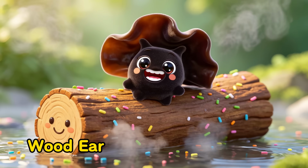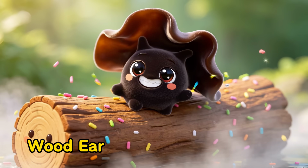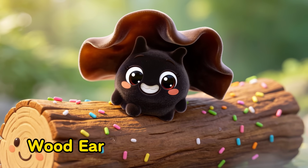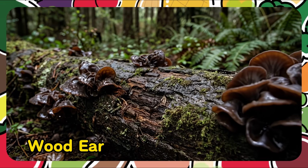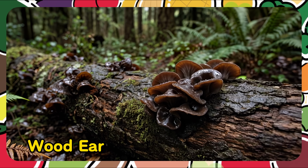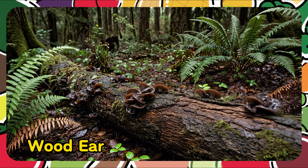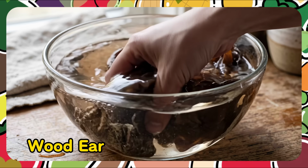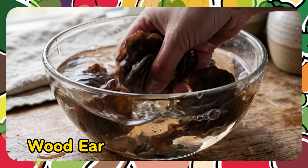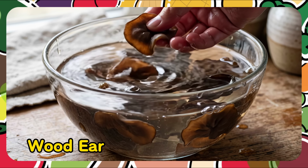I'm Wood Ear. I'm crunchy and fun, and I listen to all the forest secrets. Let's go find Wood Ear. Look, this one looks different. This is Wood Ear. Wood Ear. Can you say Wood Ear? It's soft and a little wiggly. So interesting to touch. Let's try a bite. Yum!